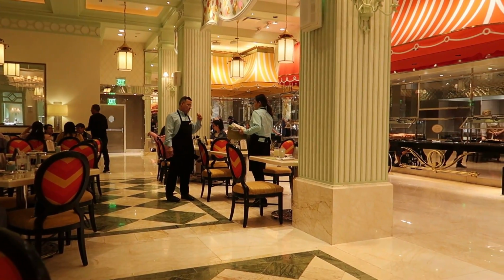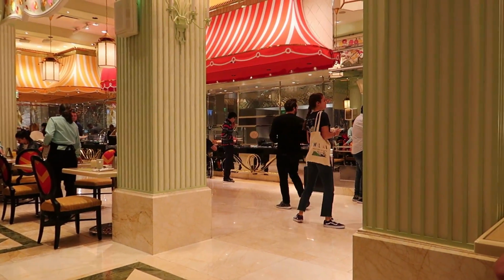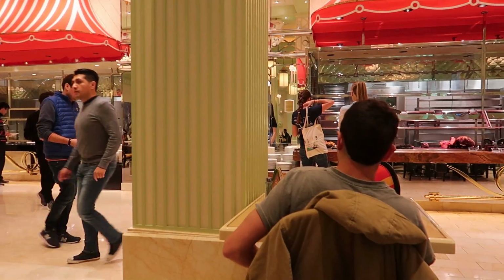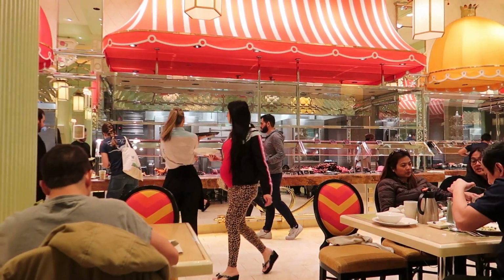So we're here at the Wynn Buffet. First impressions are it's certainly a higher end buffet than some that I've been to. I won't give you a full walk around, but I'll give you a view of some of the food so you can have a look. But first impressions, really good.